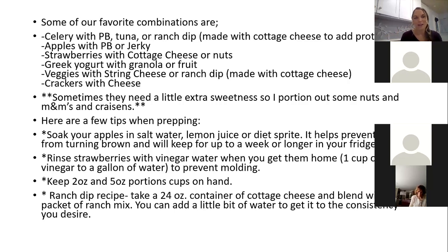And then a few tips on prepping. You probably all know that when you soak your apples in salt water or lemon juice or Diet Sprite, and then drain it, they don't turn brown. If you do it in salt water, I always rinse them first so they're not salty, but salt water is usually what I do. I'll soak them in salt water, then rinse them, and they don't turn brown, so that you can put them in baggies.